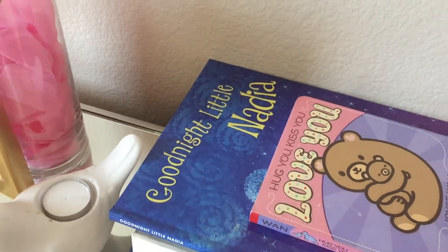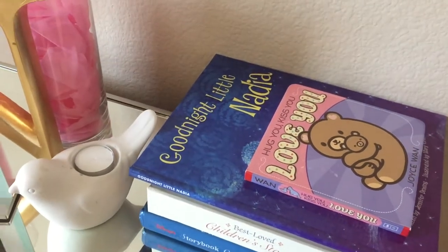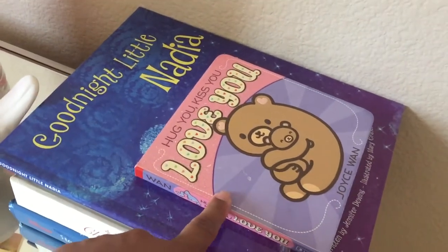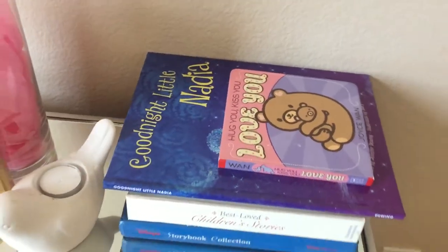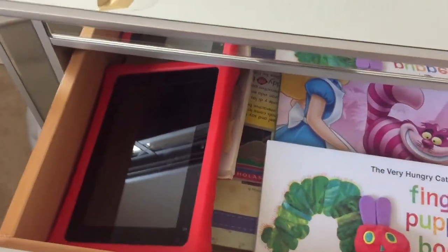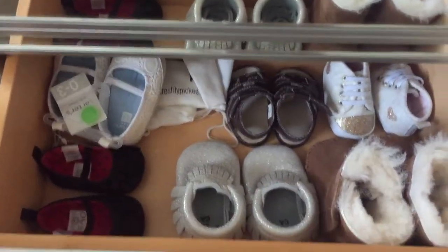And her little books here, I have her Goodnight Little Nadia book. This is her customized book that I got at Pottery Barn Kids. I read that to her every night before bed. And this is her other naptime book. I got that from Babies R Us. Inside the drawers here, I just have more books. And I have this little knobby here that we play her music on when she goes to sleep. And down here, I just have some shoes.